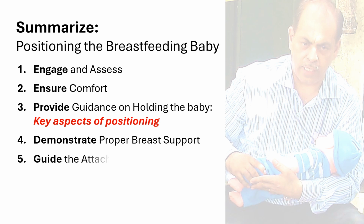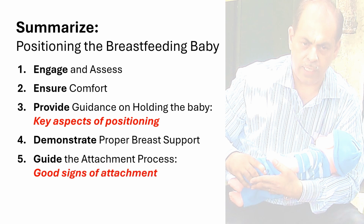We also need to guide the attachment process. Assist the mother in helping the baby attach effectively by touching the baby's lips with the nipple, waiting for the baby's mouth to open wide and then moving the baby onto the breast. This we also saw in the previous session.